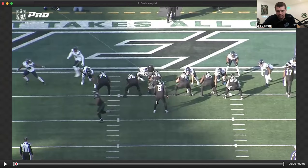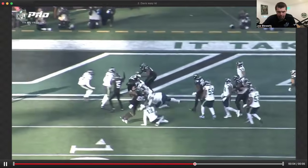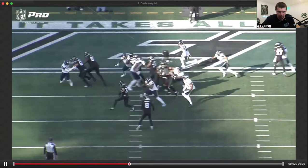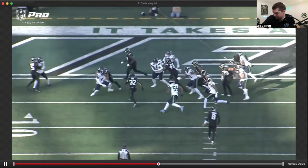Easy touchdown for Davis. I believe he comes from the right side of the screen here, and it's just like a shovel, right? Shovel. Yep. Obviously not a ton to break down here, right? He's going to cut inside of Titman, who's kicking out, and get vertical as quick as he can because the touchdown's there.